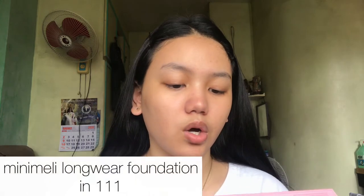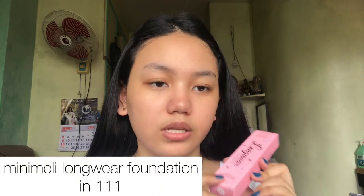Ang gagawin natin is magfa-foundation muna tayo. So, this foundation is also from MINIMELI. This is the Longwear Foundation. Yung nakasulat dito sa harap, smooth, flawless finish, and oil controlling. I'm a bit oily, lalo na kapag nag-sunscreen ako, talaga nag-oil up yung face ko. So, we'll see about that.